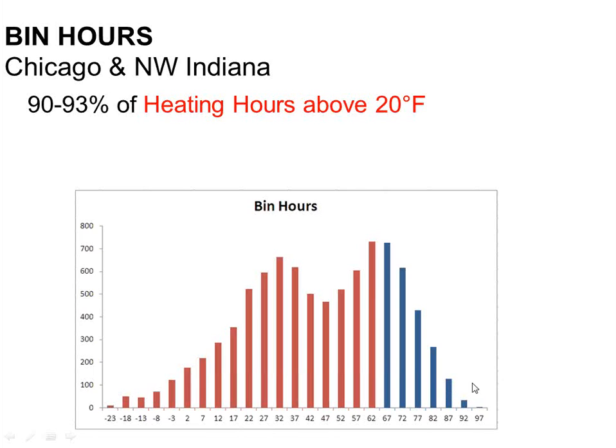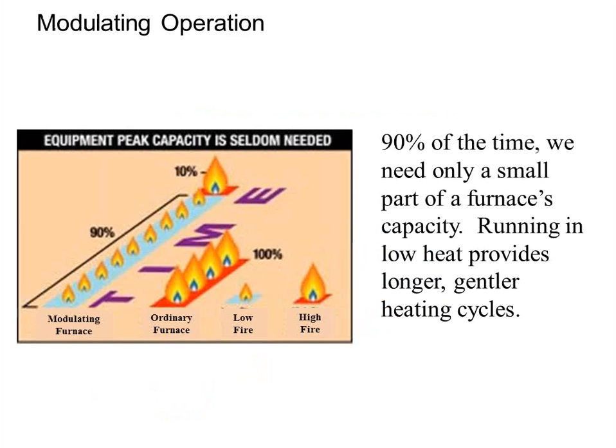Cooling, you can see, is in blue. There's very few hours in cooling to begin with, and certainly very few above 90 degrees. It ends up being like 20, 25, 30 hours on average above 90 degrees. But the main part here I want you to think about is the heating is mainly in the quote-unquote mild time. 20 to 65 degrees is most of my heating demand.